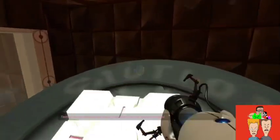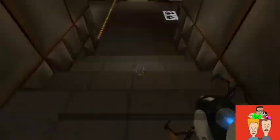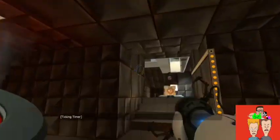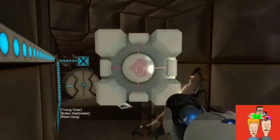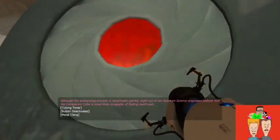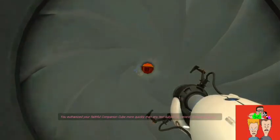Testing cannot continue until your companion cube has been incinerated. I'm like, sorry for this, or something. Remarkably painful. 8 out of 10 Aperture Science engineers. You euthanized your faithful companion cube more quickly than any test subject on record. Congratulations. Shut up.